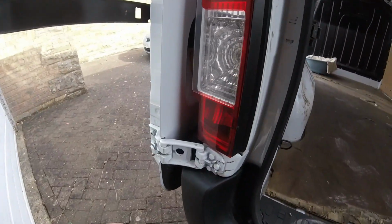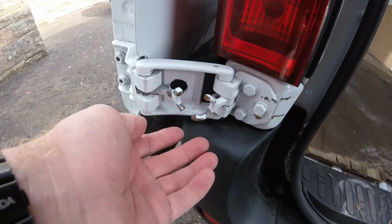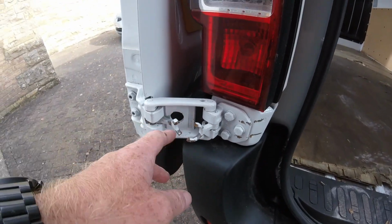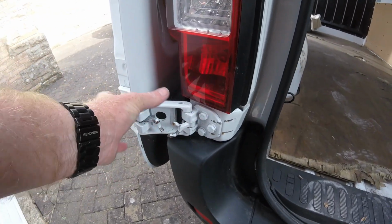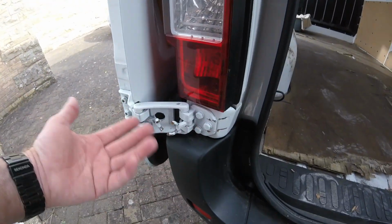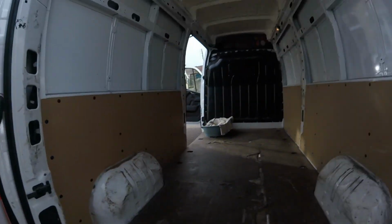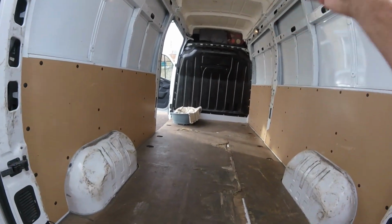And on the rear door hinge, I'll just show you this before I go around the van. This bit here has been snapped off. I've already found one on eBay. They're about 60 quid for that complete hinge, so that just needs replacing. As you can see, it's 2 bolts there, 3 bolts there, and that's it. So my plan is, like I say, to panel it all out, redo the floor, put the bed in.